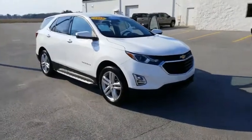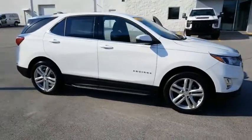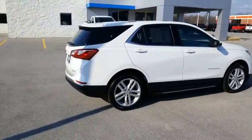We are pleased to show you the 2018 Equinox. Fuel efficiency, safety, and value equals the Chevy Equinox. This vehicle has less than 30,000 miles.